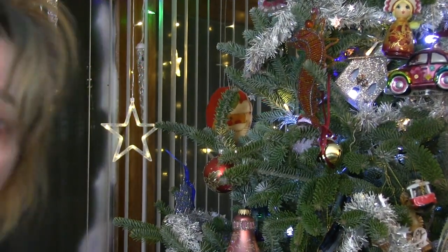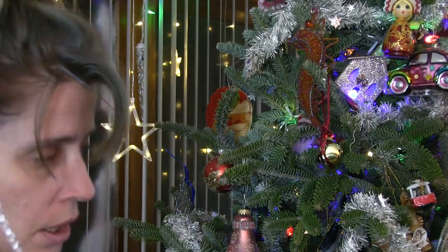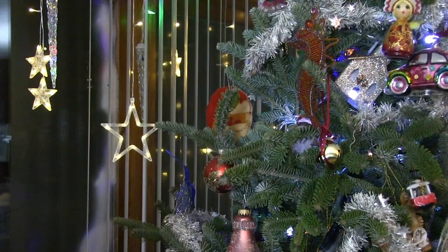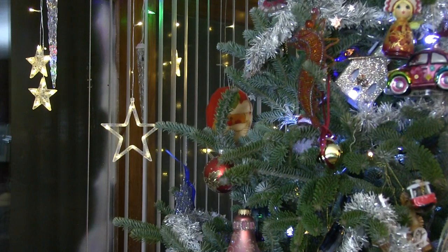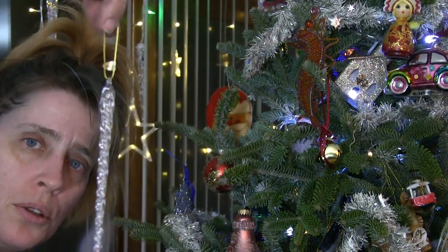Now, I used to like to put tinsel on my trees, but I found that my cat, and I'll get my cat. So here is my cat. He would eat the tinsel, he would eat it, so I couldn't use that anymore. So instead of the tinsel, I put on these lovely icicles.